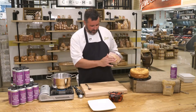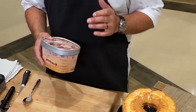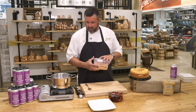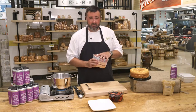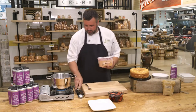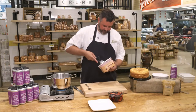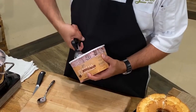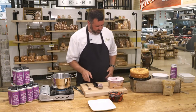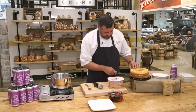And then we have our ice cream, our black raspberry truffle. So we're going to get a little bit of chocolate in there as well. This is a great ice cream, kind of pulling that berry flavor in again as well. So what we're going to do is start scooping some of this. Got the scoop of ice cream. Going to get a slice of the angel food cake.